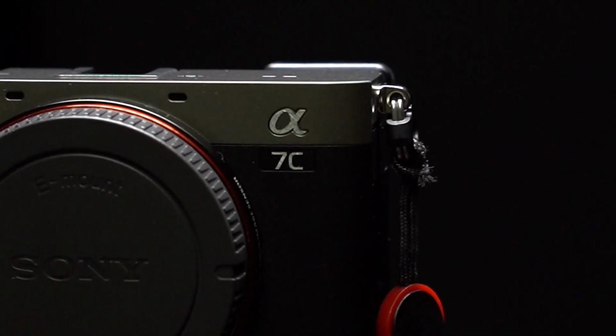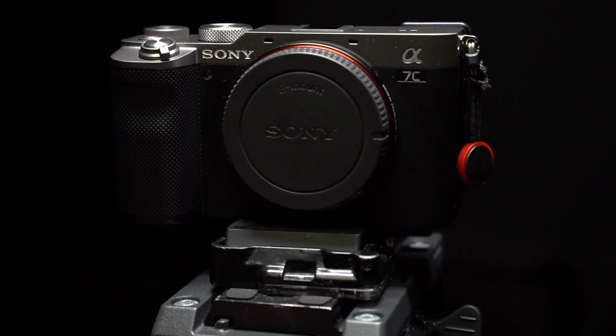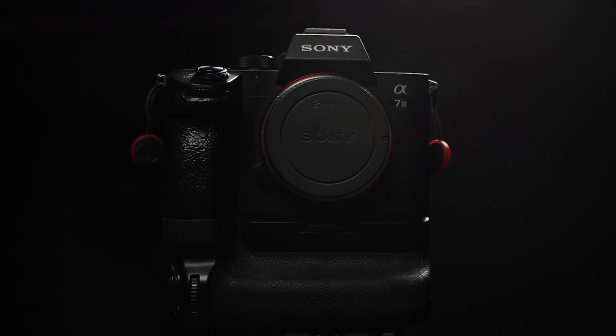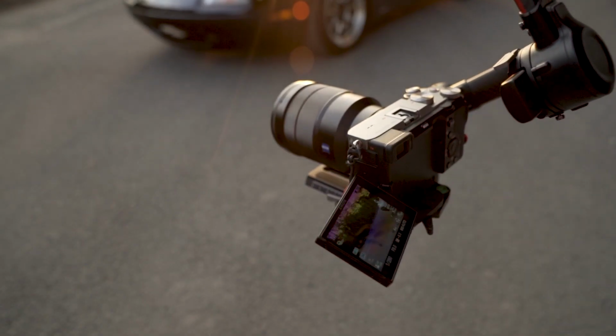Now, the A7C has been my go-to camera since I purchased it. I bring it everywhere with me. Prior to that, it was the A7 III. The A7 III quickly turned into the photography camera, and the A7C was the behind the scenes and video camera. At the time, I wanted something with an articulating screen because it's a really big deal not being able to see myself when I'm vlogging. There's been countless shoots where I've gotten things out of focus, and it really was just annoying.